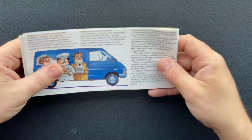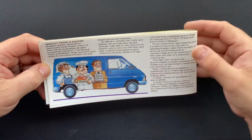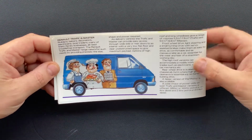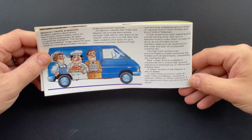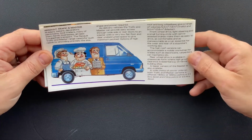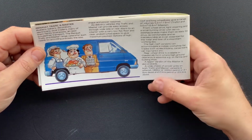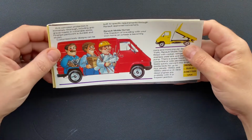Wowzers. And then towards the back, we've got a few other bits. So we've got the Renault Traffic and the Renault Master. Now they're vehicles that the next generations on are still being sold today. And they've got petrol engines. 1.4 petrol engine in a Traffic. Can you imagine how underpowered that may be? And then diesels, 2-litre petrol, 2.5 diesel. I don't think you get a petrol in those anymore.